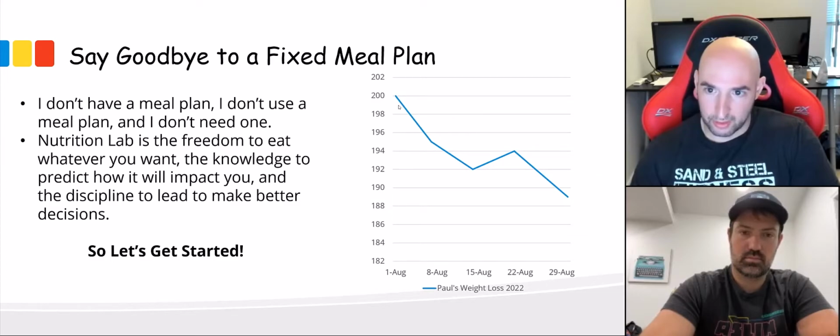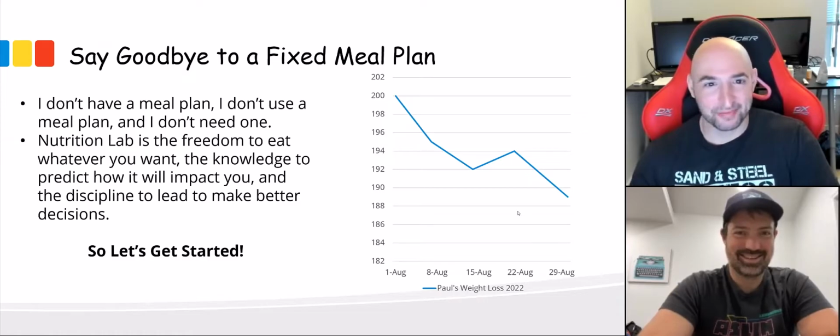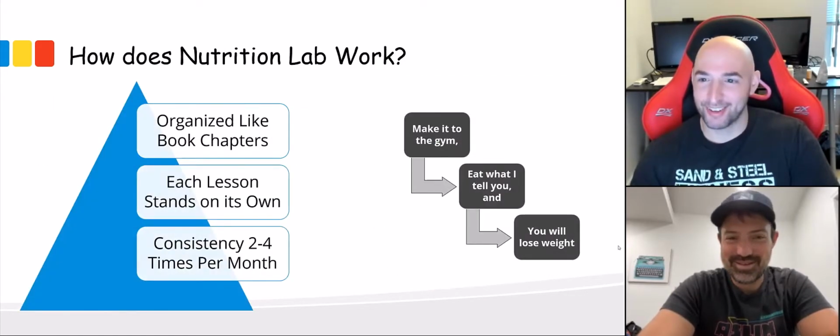This is my chart when I started for this 2022 cycle. I started at 200 on August 1st. Right now, I'm down to about 189. That took about 30 days or so. I'm trying to get to 165 by the end of this competition. It's going to take a lot of work, but it'll be awesome because then I can compete with all my 25-year-olds in the gym. It'll be good. That's the goal.